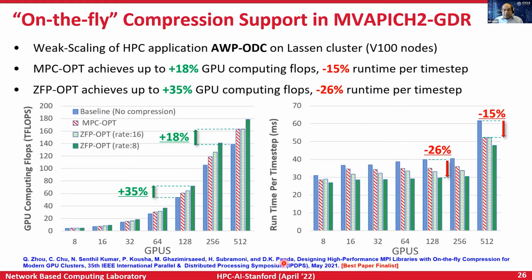This paper was presented at IPDPS last year. It was a best paper finalist. When we talk about compression, there are different solutions available, lossless and lossy, but here we are taking a lossless compression. In fact, looking at an application like AWP-ODC, which is an earthquake simulation, through compression we are able to provide the final simulation result. We are not disturbing the execution or the stability.